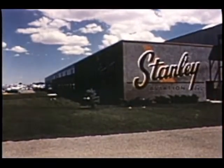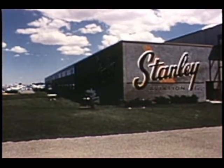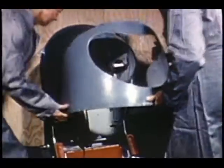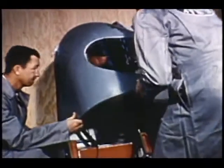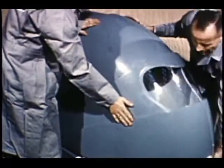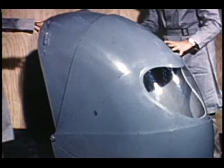Meanwhile, under contract from Convair, the Stanley Aviation Corporation of Denver, a small but highly capable concern, was awarded the task and is now designing and developing an escape capsule for the tactical B-58. Despite its present familiarity, that word capsule is still significant, for it embodies the principle of total encapsulation, which is the only possible answer for crew survival at the speeds of modern aircraft.